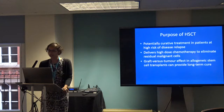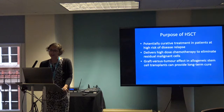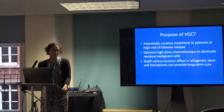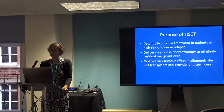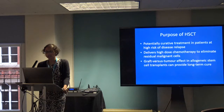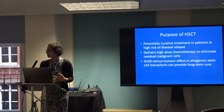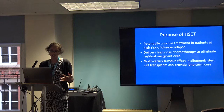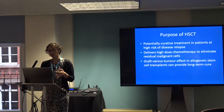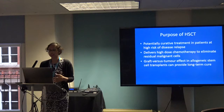So why do we do stem cell transplant? It's a potentially curative treatment. I say potentially because in most cases it's not a guarantee of cure. We use it for those patients who are at the highest risk of disease relapse. The reason for that is that there is significant morbidity and mortality associated with stem cell transplant, and we have to do it for the right reasons and in the right patients. What transplant does is that it's not just about giving the stem cells to the patient, but we give high-dose preparative chemotherapy and sometimes radiotherapy prior to infusing the stem cells in order to try and get rid of any residual malignant cells.